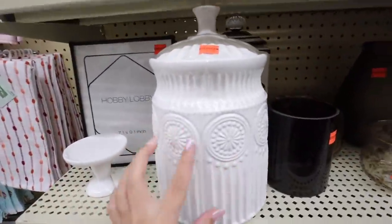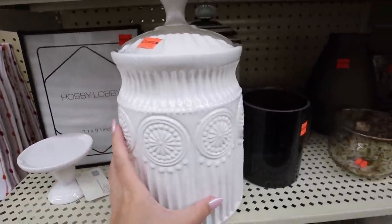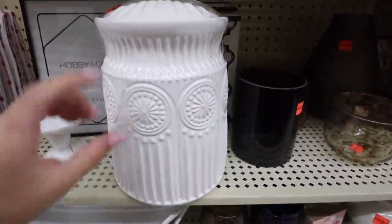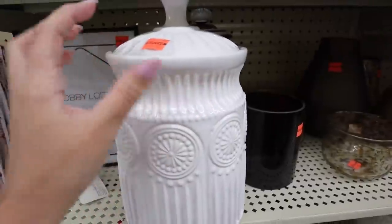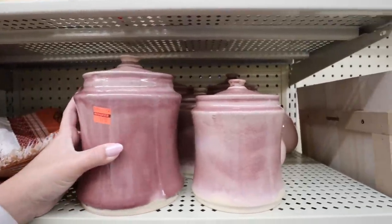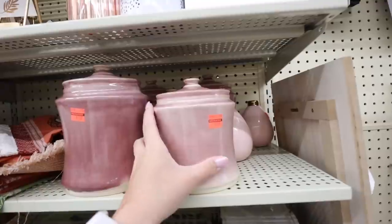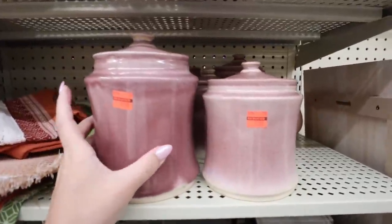This really, really pretty cookie jar. I love the ornate detailing on it. Tons of little details like the ribbing, and it's a really pretty creamy white color. This is only $7.49. These mauve colored ones are a really nice set.